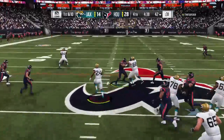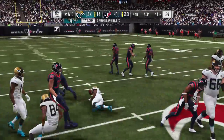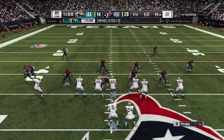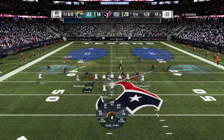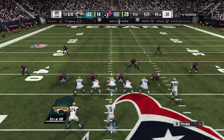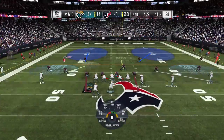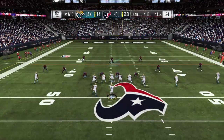They'll run it now out of the gun. And taking it across midfield and inside the 45. Back-to-back nice gains. That one for 14 yards and another first. We'll definitely see some open running lanes, and he's taking advantage of it right now, but that shouldn't be a surprise. Defense has the lead. They're playing for the pass first.